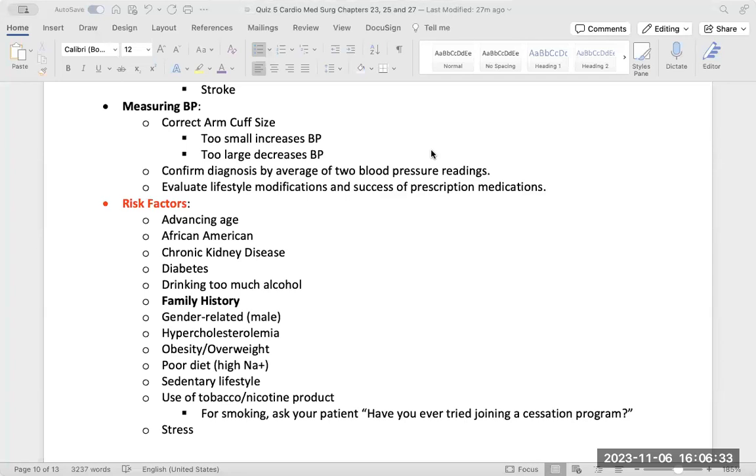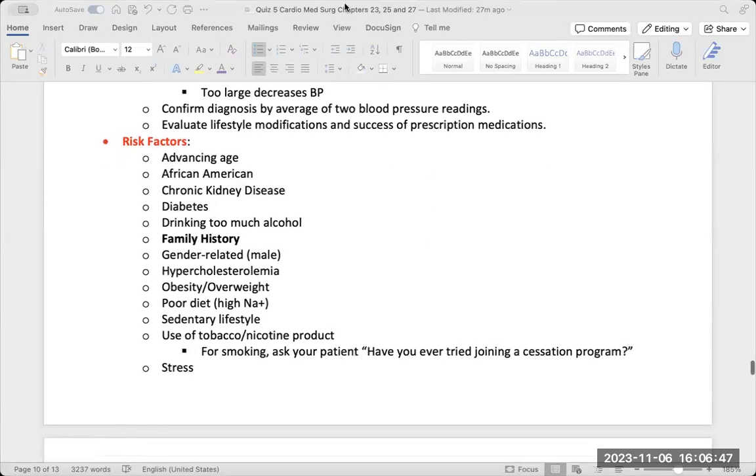Because if the cuff is loose, you're not going to get a good reading. And if it's too small, it's going to compress the arm so much and make the blood pressure way higher than what it should be. And as I said, we want to confirm a diagnosis by using 2 blood pressure readings. And we look at their lifestyle, right?